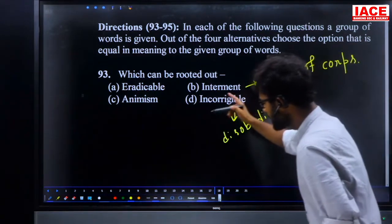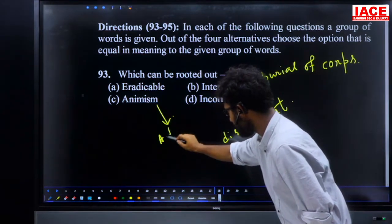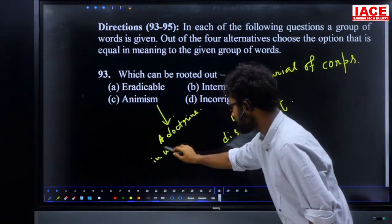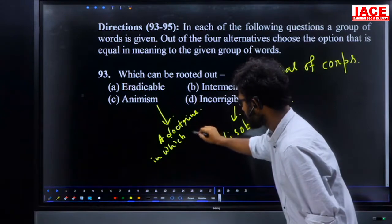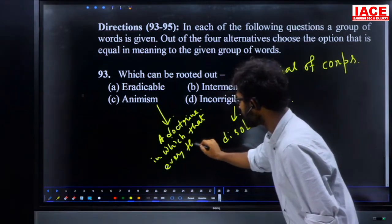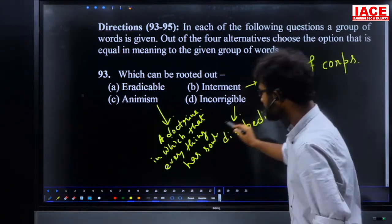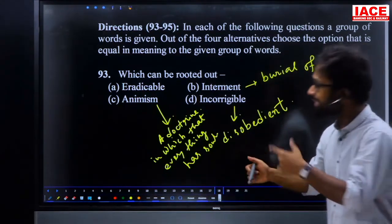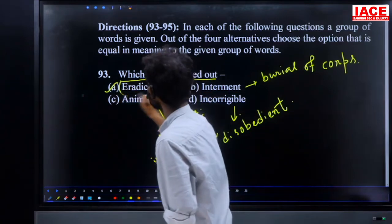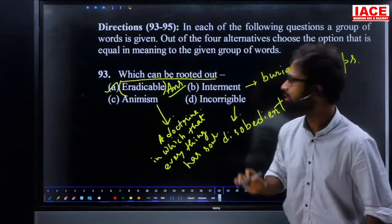Okay. Next one. Animism meaning a doctrine or a thought process in which it is written, sir, that everything has soul in this earth. Okay, and eradicable meaning is which can be rooted out. Eradicate meaning throwing out, so rooted out, same thing. So for 93, A, eradicable is the answer.